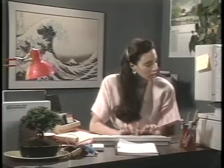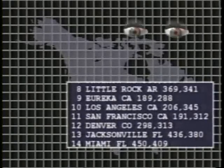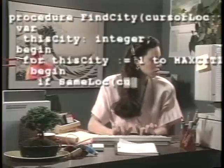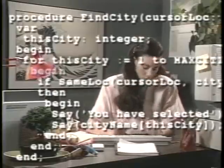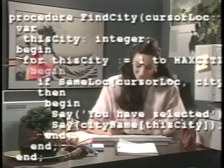So how do we get the machine to make the connection between these numbers and the city name? Edwina knows. In her program, Edwina includes a complete list of cities and their locations on the screen. Then she tells the computer to go through the list one by one, searching for the city which has the same screen location as the spot where Edwin clicked.